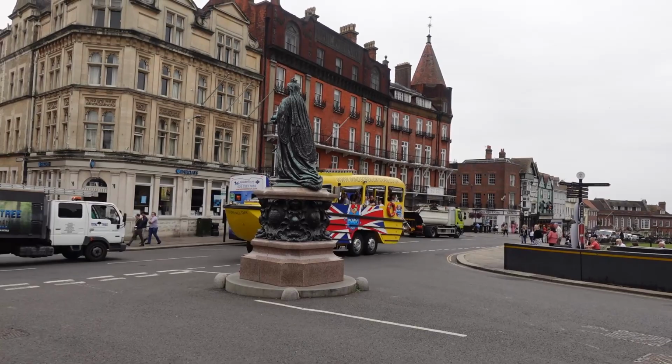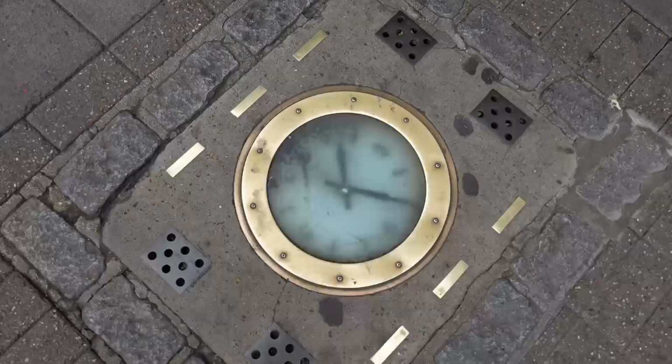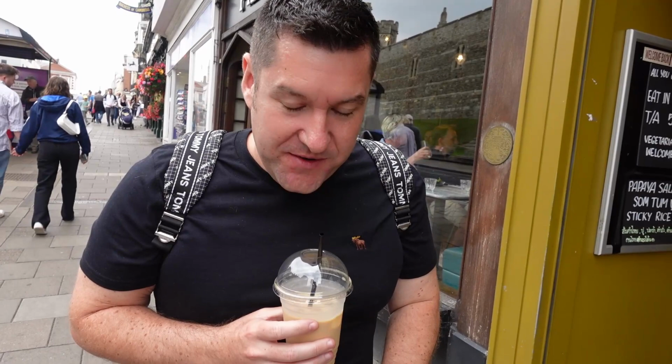There's not a lot of them left in the UK, is there? I think it might be the only one. So what is this? This is the only clock in the ground, is that right? Windsor's thought to be the only town in Britain with a clock in the pavement. Outside Pizza Express.